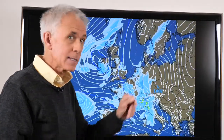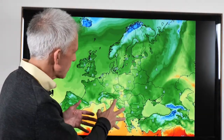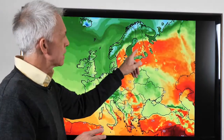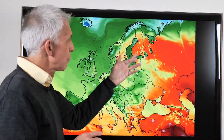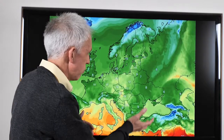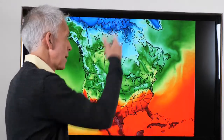Different story though, in eastern areas with that good warm southwest flow. Check out the temperatures. See the red? These will be some spots that'll be well into the 20s, particularly parts of northern Europe and even northwest Russia, where only a few days ago we were talking about some snow and barely above freezing. Vroom, up it goes with that warm flow, like a wall of warmth spreading its way. And of course that has gone right the way across much of the Arctic too.